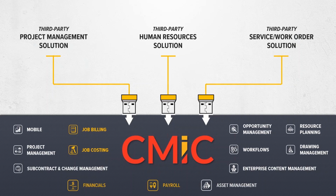But what's really nice is that when you're plugging all of these solutions into the platform, your admins and analysts all now have one place to report on all the data that's going on in their company. We have some really nice BI and reporting solutions available that can take advantage of all of this information being stored in one place. Now, this is kind of like a 50,000-foot overview of what Cmic does.